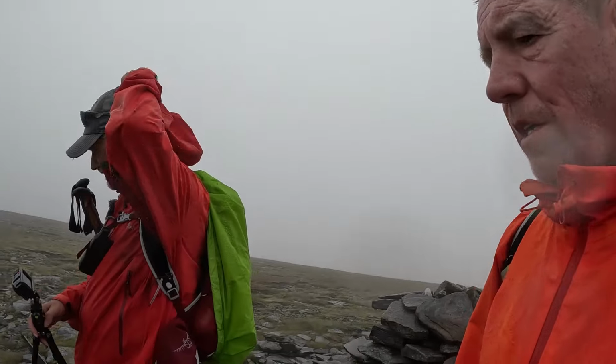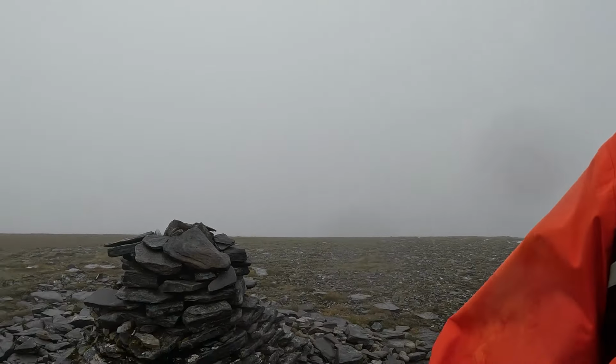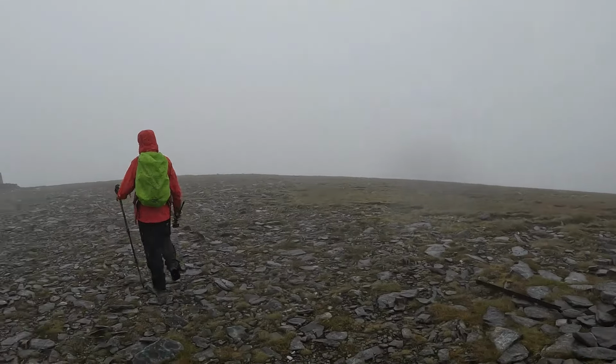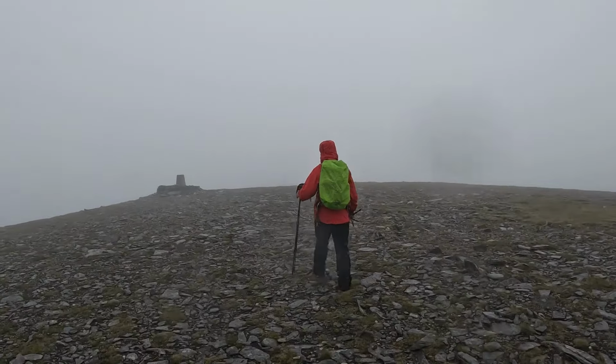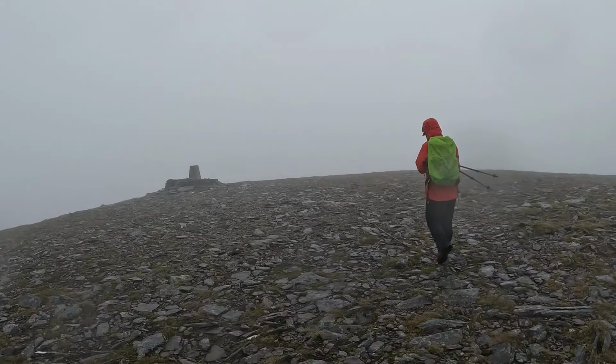That's us, finally at the summit of the second Munro, Tolmount Creagach. Like my pronunciation there, that was good, wasn't it? That was an hour between the two summits. So I've been on the go for what, 4 hours 50 minutes, Frank? Aye, 4 hours 50. So you've got your summit cairn there and your trig point. Not sure which one's the highest, so we'll just cover all bases and then get the hell out of here.